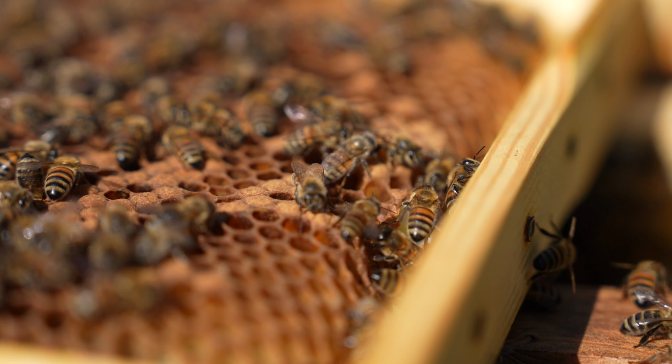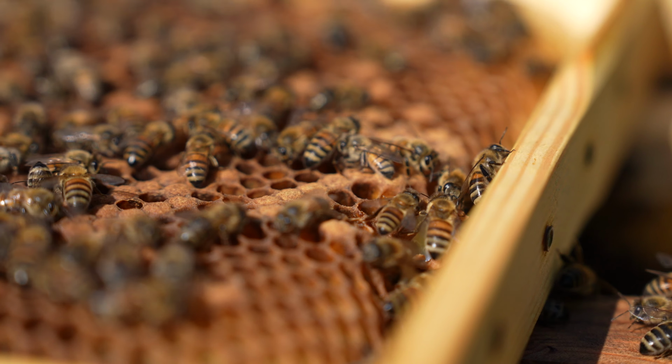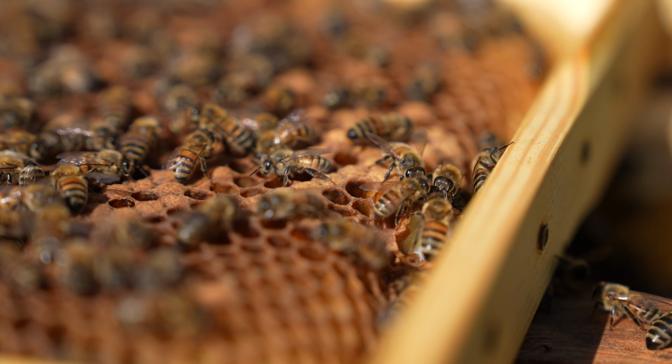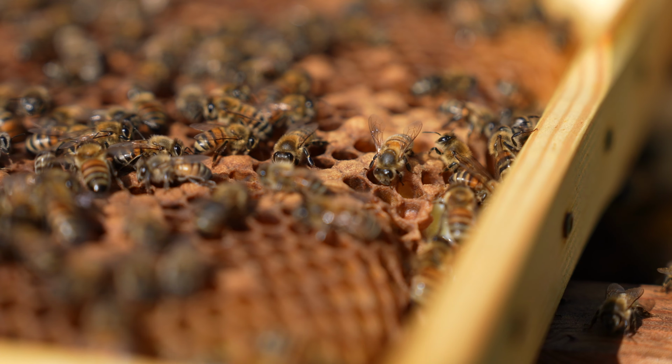We'll take a look through and see if there's any more cells in here, but they're not swarming. It's not the right time of the year for them to be swarming, and we're only ever seeing one queen cell at a time. Very, very strange. But that definitely is another supersedure cell.